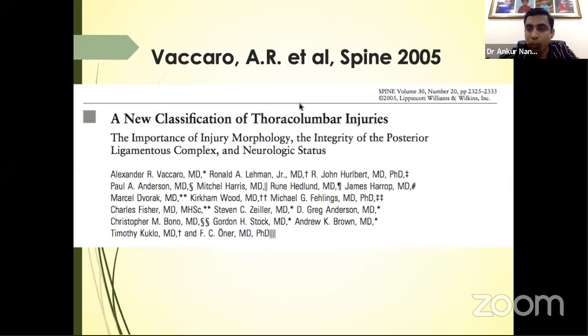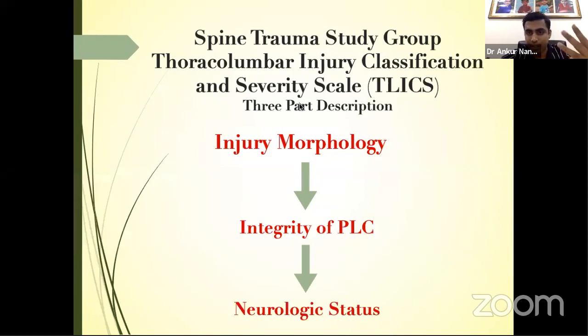This classification was introduced by Vaccaro et al. It's quite popular, called TLICS, in 2005. It looked at three factors. One, which we talked about, the injury morphology: how many columns, what type of fracture it is. Second, integrity of the PLC. What is the PLC? The posterior ligamentous complex is made up of the supraspinous ligaments, the interspinous ligaments, the facet capsules and the ligamentum flavum. So the integrity of the PLC is the second most important factor. The third is, as we were discussing, neurological status.